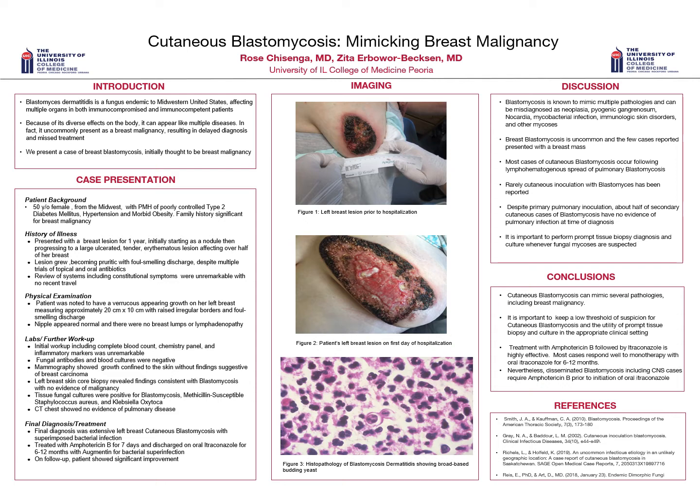She had additional workup with CBC, a CMP, inflammatory markers, fungal antibodies, and blood cultures, all of which were found to be negative. She had mammography, which showed the lesion to be confined to the skin without deep tissue invasion. She also had a core biopsy that revealed a diagnosis of blastomycosis with no evidence of malignancy. Additional tissue and fungal cultures were positive for MSSA as well as Klebsiella. She had a CT chest that showed no evidence of pulmonary infection at the time.